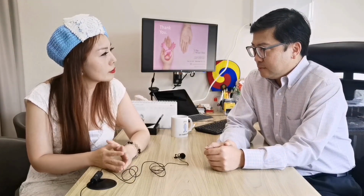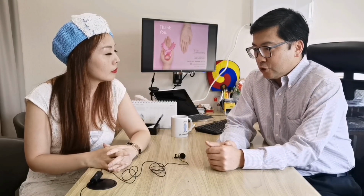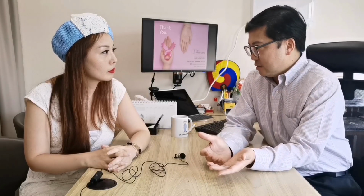I personally have a few clients who have already gotten breast cancer in their 40s and 50s. Why do you think that is? Like, how come there are so many people getting breast cancer nowadays? That's a very good question. I think with the medical knowledge that we have right now, I can only partially answer this.